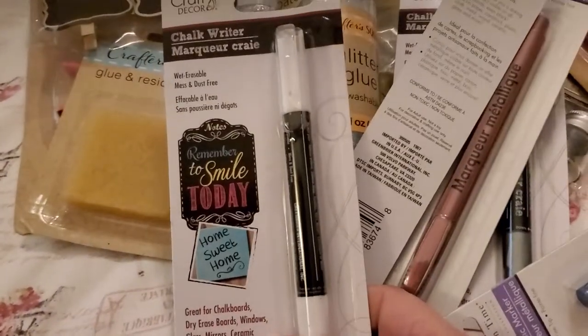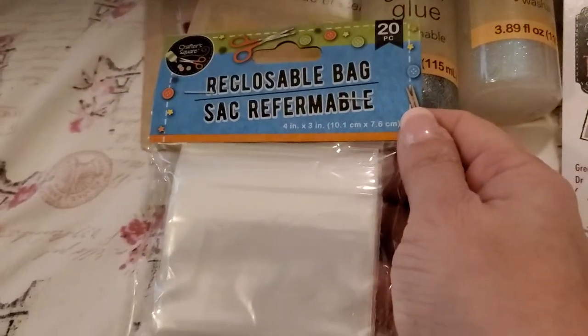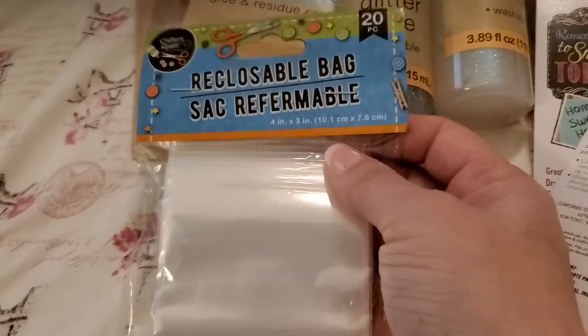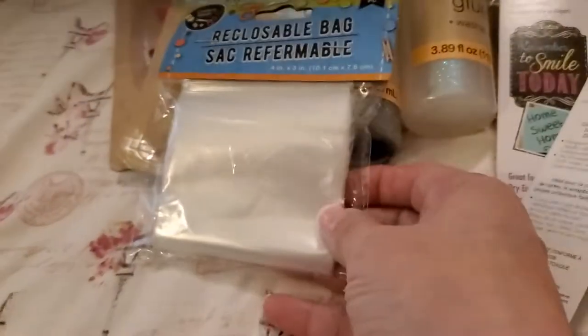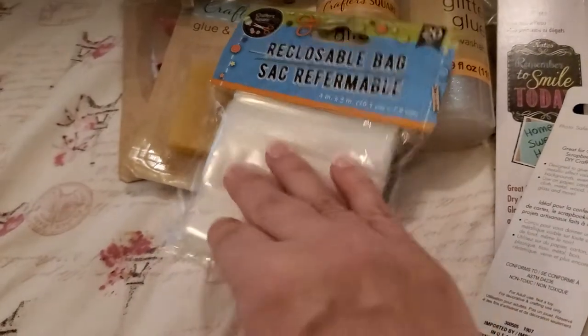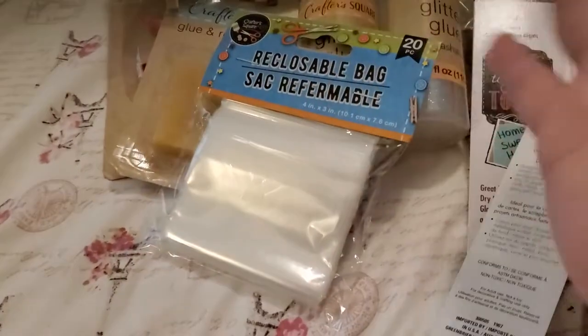Another chalk writer. Okay. These little reusable containers, I need to go get another one of these because there's 20 in here, but these are perfect for so many different things. You could even put something in it and then put it in a scrapbook page, something that you collected that you don't want falling all over the page.